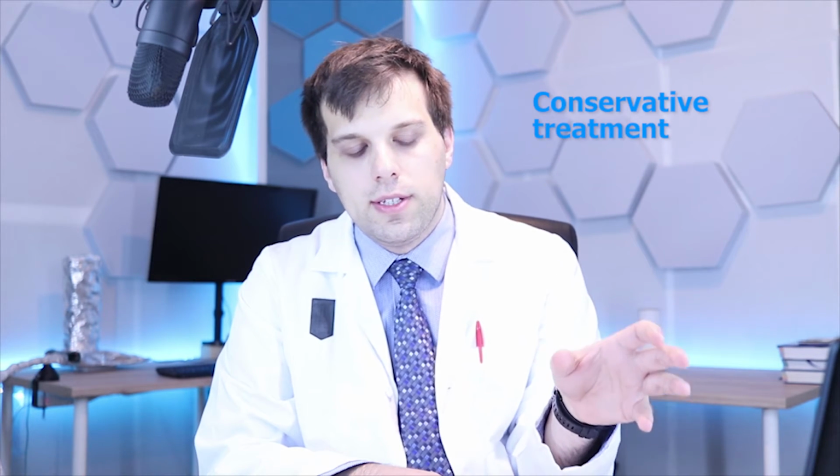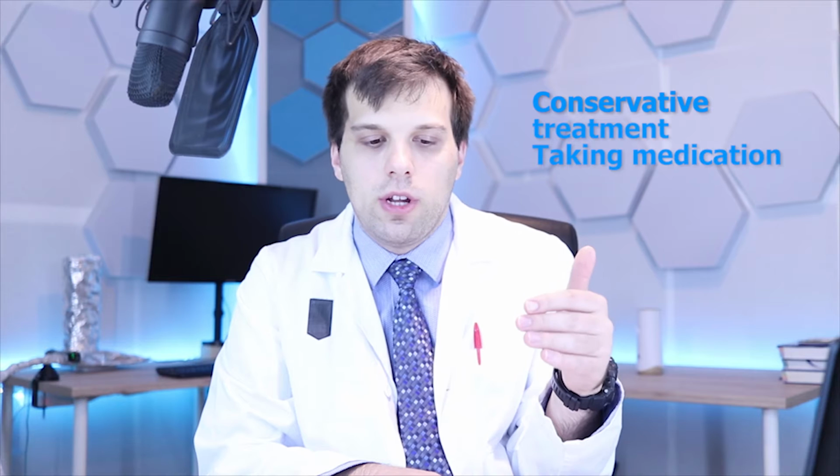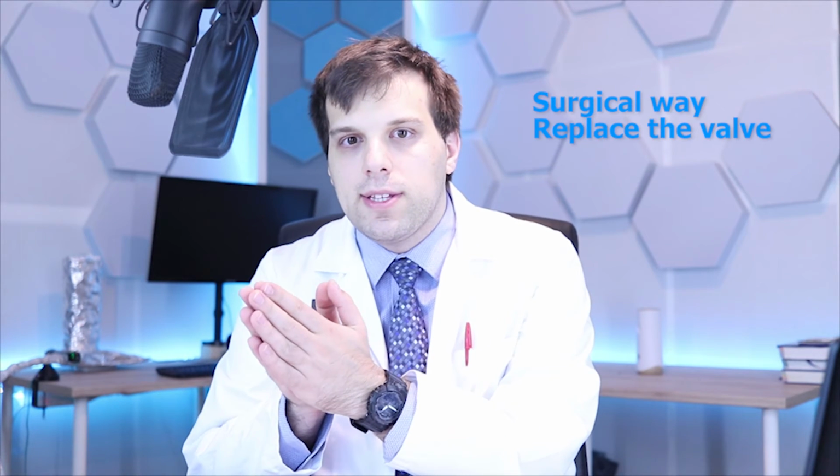Now, when we finally understand the mechanism, how this disease happens and how the symptoms occur and appear, we can actually go for treatment of the symptoms and also treatment of the stenosis itself. There are two ways to go about this. First is the conservative treatment, that is taking medication to control how the heart works and also a reduction of possible complications and symptoms. And also a surgical way to replace the valve.